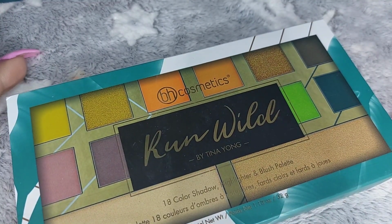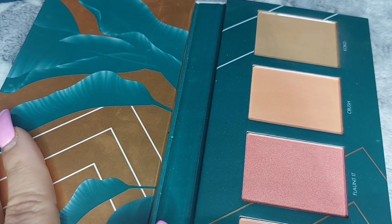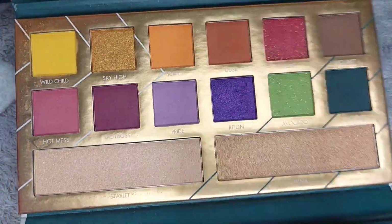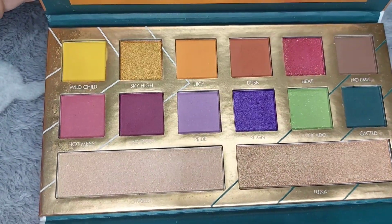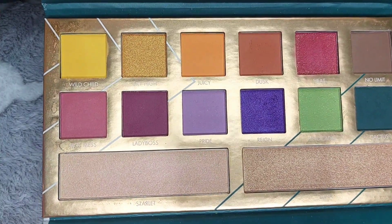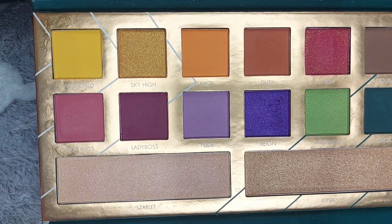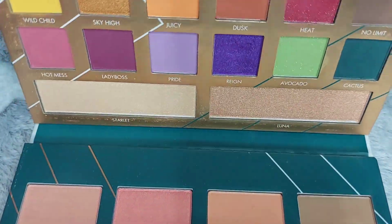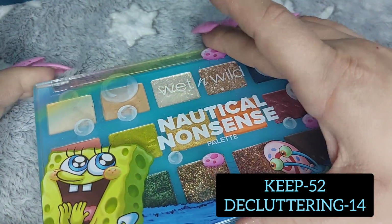I have this right here by BH, Run Wild by Tina Young. You're probably not even going to be able to see all of this, but these are blushes. And I think this one is a bronzer. And then you have, sorry, the highlighters right here, and then these eyeshadows. I don't know what to do with this. The eyeshadows themselves, they're just not really a color story that I'm going to gravitate to. The blushes are very pigmented. The highlighters are pretty. I think it's time to declutter this one. I really do. It is very pretty, all in one. But because this just is not cohesive enough, I'm going to go ahead and get rid of it. Declutter.